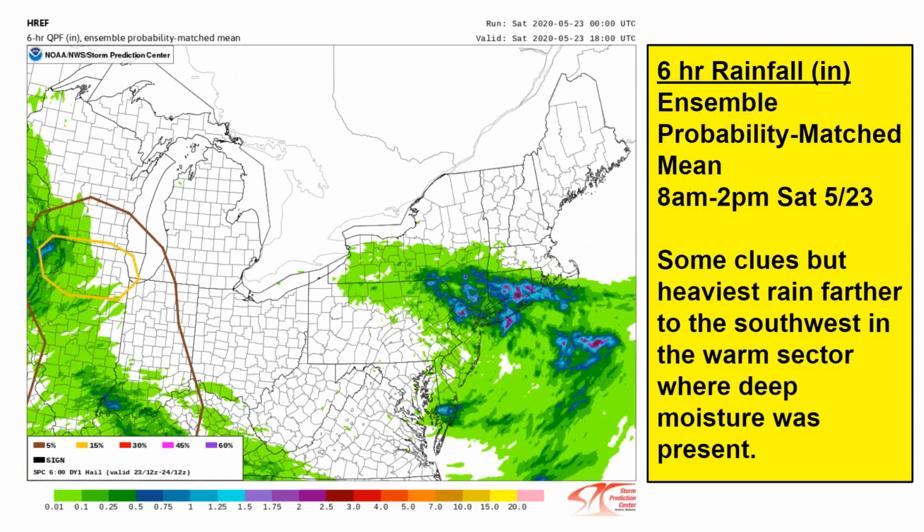The HREF that we're looking at is composed of 5 different members: the NSSL-WRF, the NAM-NEST, the HRRR, the ARW, and the NMM. Each of those models has a grid spacing of about 2 to 3 kilometers. So you can see how these short-range ensemble models have a better chance of picking up on mesoscale, very narrow rain bands, where the GFS ensembles and the SREF grid points are further apart, so they would have a tougher time simulating narrow rain bands. So we probably have a better shot of seeing those mesoscale rain bands with the HREF.